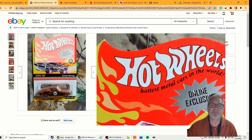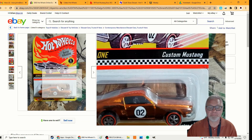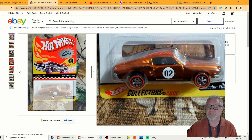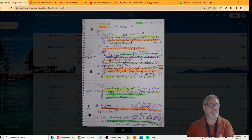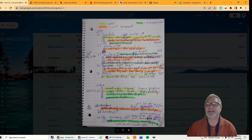So you can do some verifying on eBay. Series 1 Custom Mustang. Down here it has a collector number 007. And there's the HotWheelsCollectors.com website. So that sometimes can really help you. And that's why I crossed it off up here. I can now say it's not a 67 Mustang. It is listed. Now, it might be a 67. But what I'm collecting is what Hot Wheels lists the cars as. Even if they're wrong, it is a Hot Wheels custom Mustang. So that's kind of how the process works.